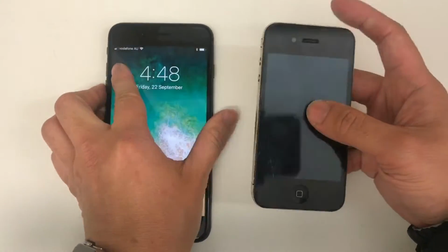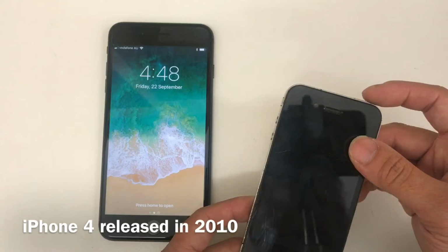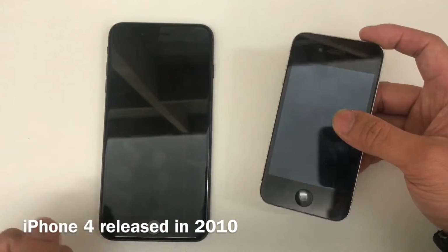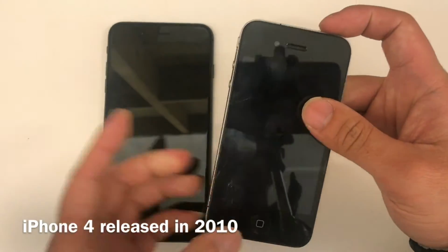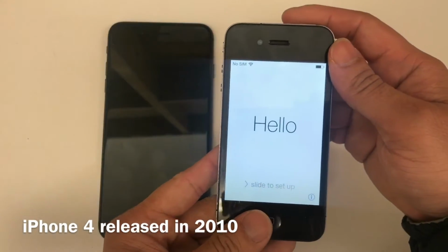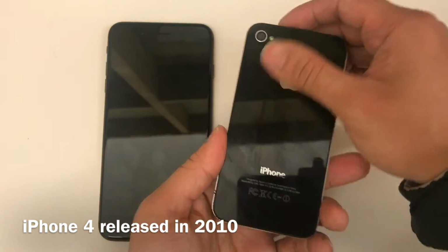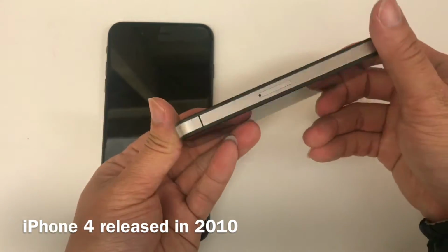So basically, this iPhone 4, Apple released it back in June 2010, so it's about 7 years ago. When it first came out, it was a very big hit for Apple. It is the first iPhone where Apple went for the all glass design, front and rear all glass, with the metal body frame.